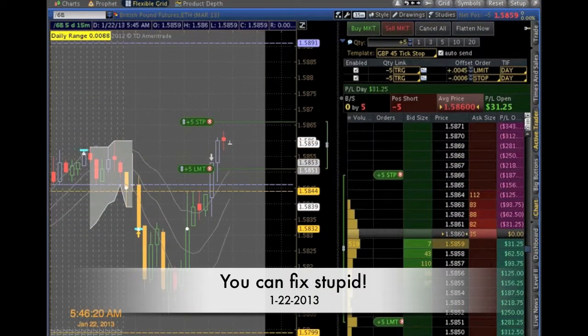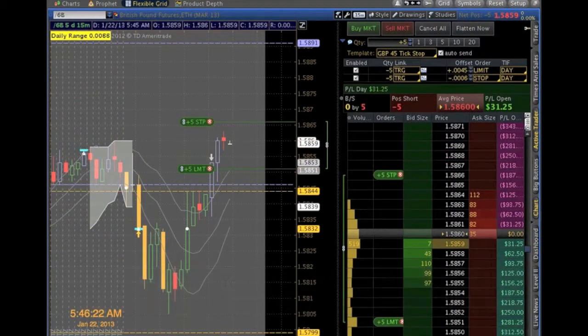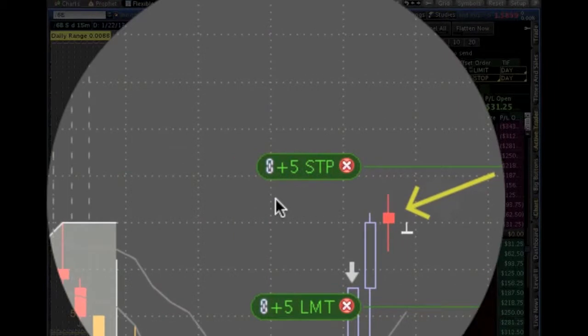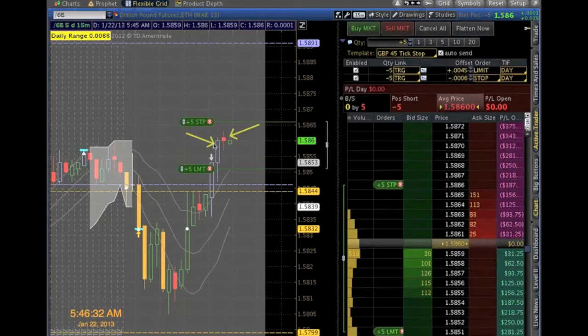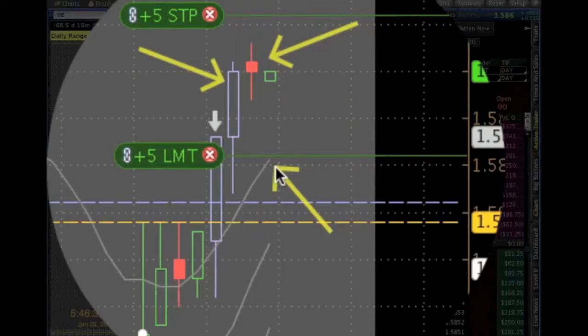Morning. Here's our first trade of the day. It's on the British pound. We went short on the first red bar after the purple bar. And our profit target is this upper Keltner channel.